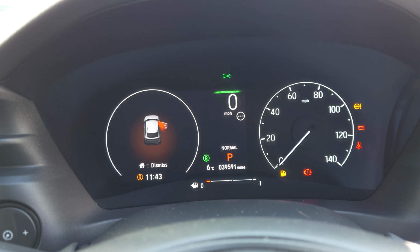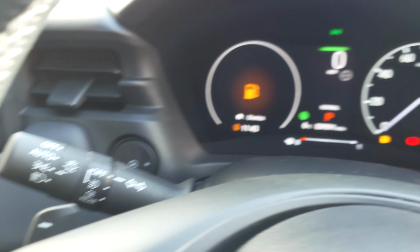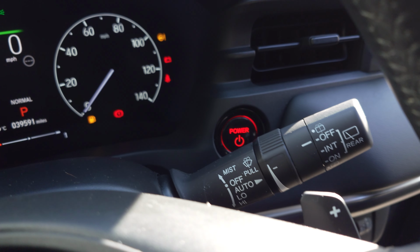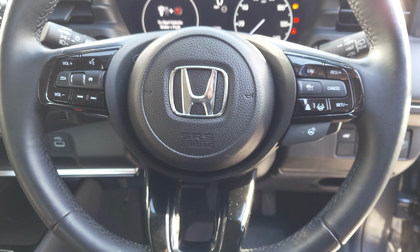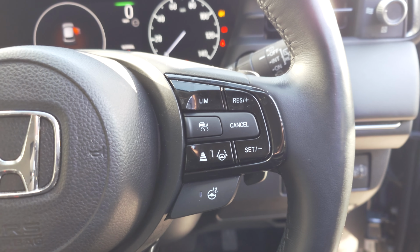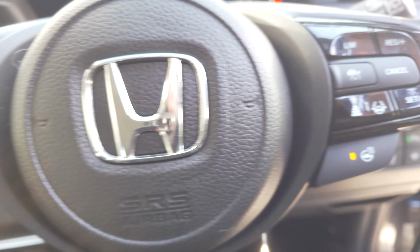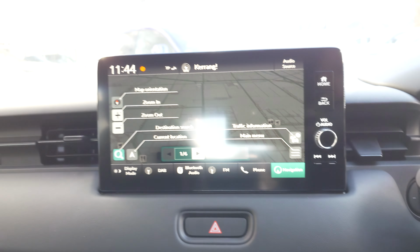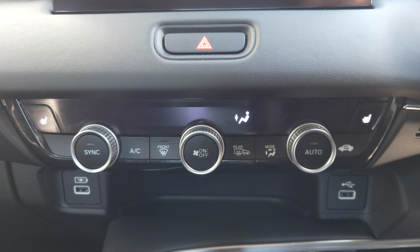Behind the steering wheel, you've also got your digital dash. And to the left of that, you've got your auto lights, auto wipers, with your power start button just behind it. And on the steering wheel itself, on the left, you've got your multimedia controls. On the right-hand side, you've got your adaptive cruise control functions. Below that, you do also have your heated steering wheel function. And in the center, you've got your built-in sat-nav. And below that, you've got your dual zone climate control.